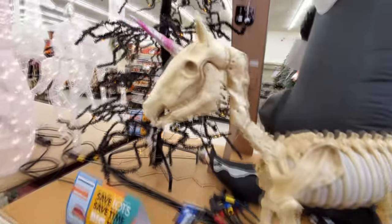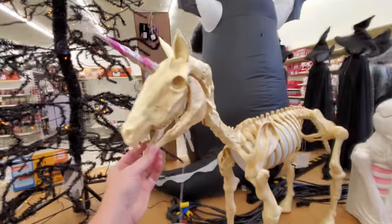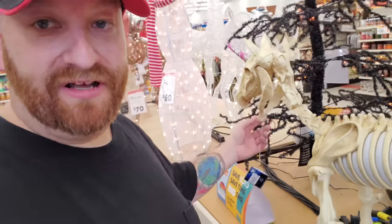Oh, here's our unicorn. How do we make him work? Come on, deadly unicorn. That's really disappointing he's not working. It's really disappointing when any of these things are not working in the stores. These people don't realize that's their ad. When somebody comes in and looks at these things and they don't work, they just lost the sale.